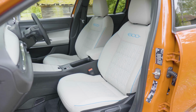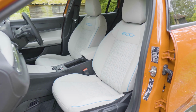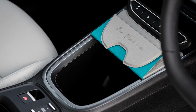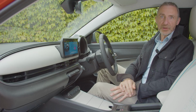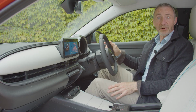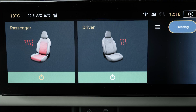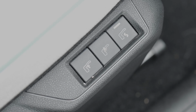What else? Well, the seats aren't massively supportive, but for all but the lengthiest of trips, they should prove quite comfortable. Well, in this top La Prima model anyway, which for the driver comes with a range of niceties you might not expect at this price point. There's power adjustment here, there's lumbar support, and they're heated with a massaging function too.